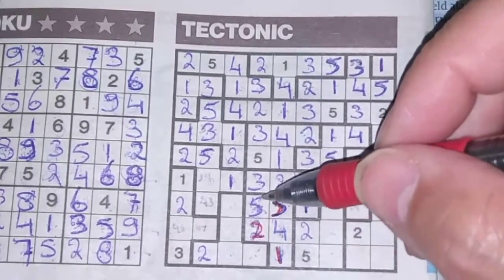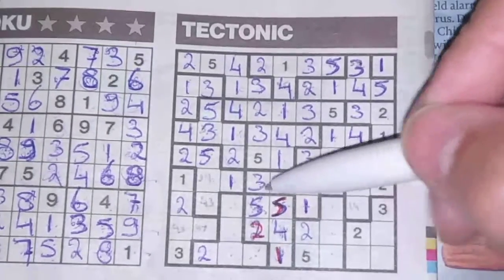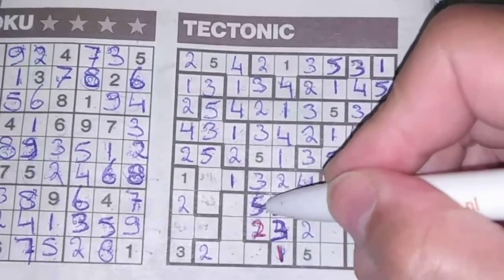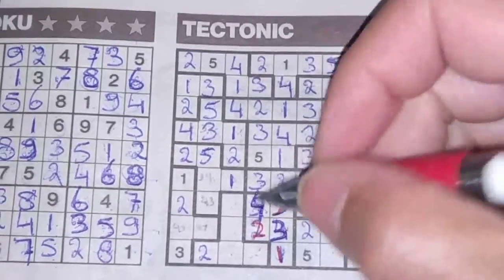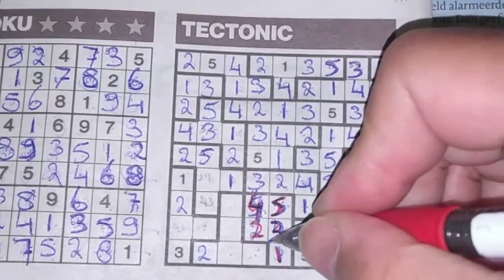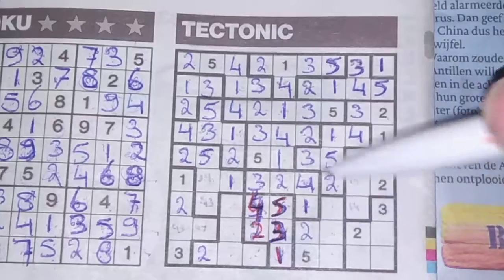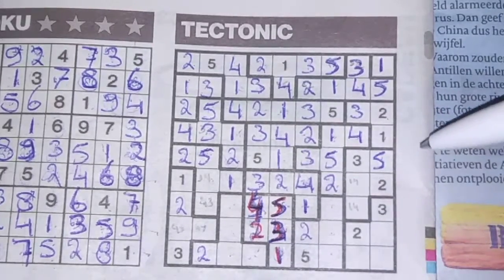Correct. So this should be the 3. We have a 3 here, so this cannot be a 3. This should be the 3, and this should be the 4. Yes. So you need to be careful. The mistake, you will notice that it's a mess. Alright, so we can now continue.